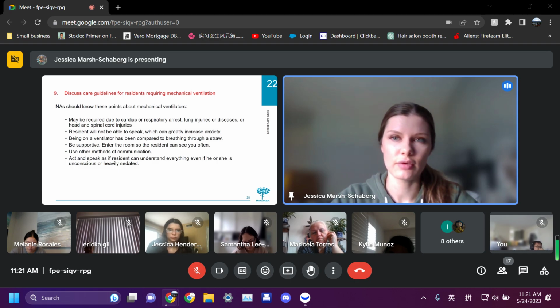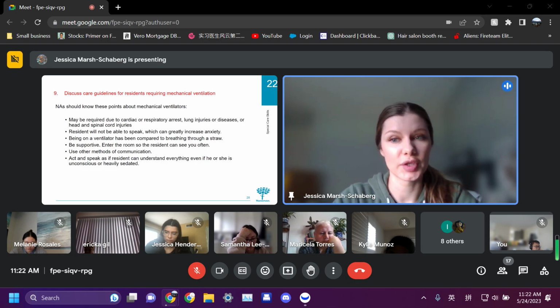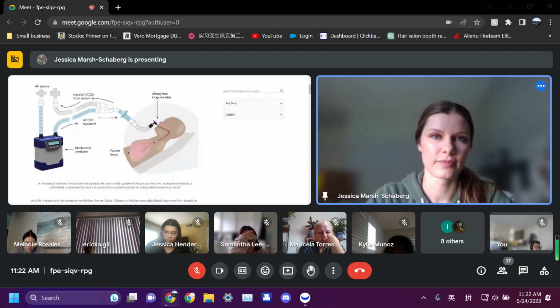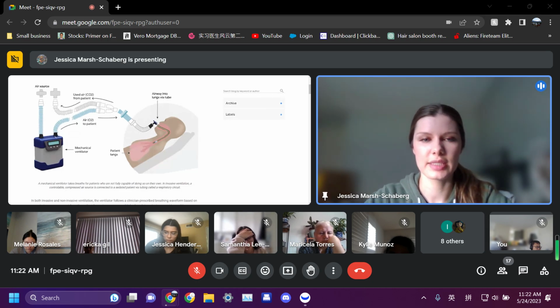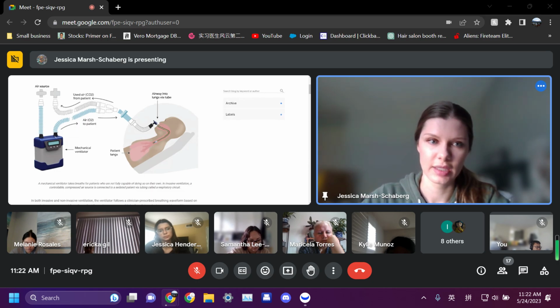A mechanical ventilator depends on the setting you're in, but typically it is a big machine. That big machine has lots of different settings that are adjusted not by us, but by the doctor, respiratory therapist, or nurse. The mechanical ventilator inflates the lungs and then deflates the lungs. So it puts air in and then takes air out. Here's an example. You can see the resident, their lungs, and the breathing tube. Attached to that breathing tube is another tube which connects to the mechanical ventilator. So there's a way for air to go in, and then there is a way for that air that comes out to be discarded.